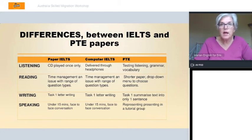That means that it's not actually about how you're speaking. You get marked on oral fluency, which is do you hesitate, and pronunciation. So Pearson speaking is often tricky for people compared to IELTS speaking, which, honest to God, is a walk in the park.